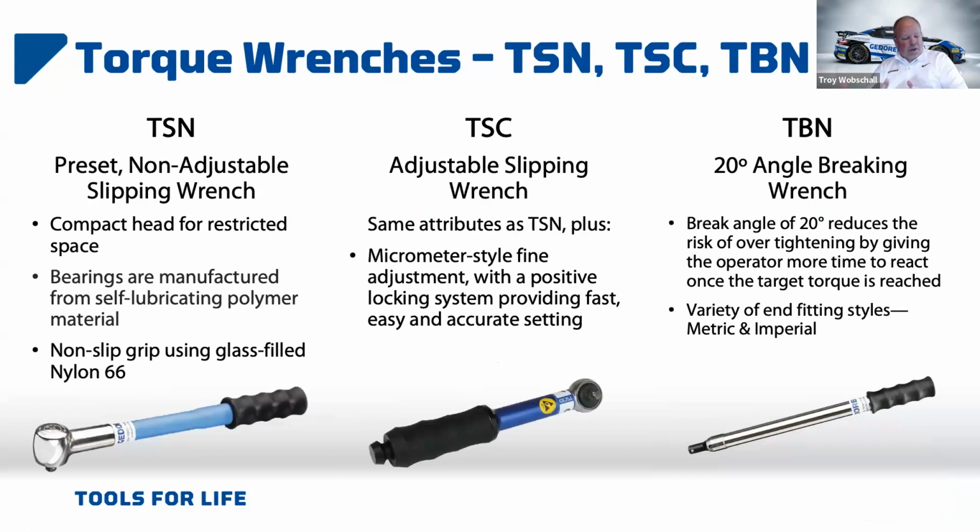To get a little bit deeper into it, the non-adjustable slipping wrench has to be preset by the factory and certified. So if you have a common torque setting or some critical joints, the slipping wrench is an ideal tool for that application because over tightening is impossible. Once you hit that torque setting, it just keeps turning around. The same goes for the adjustable slip style. The difference is that with the adjustable, the operator can modify it, and now you are not 100% sure that the critical connection has been achieved at the right torque.